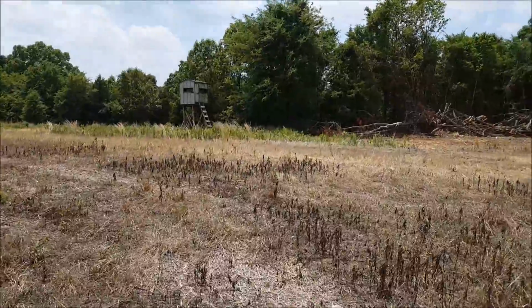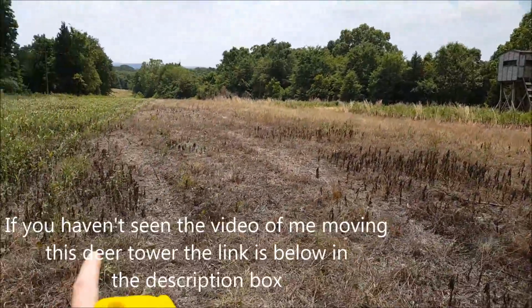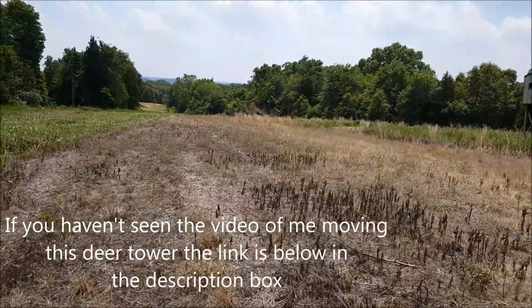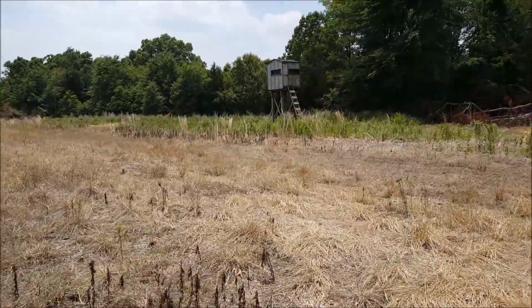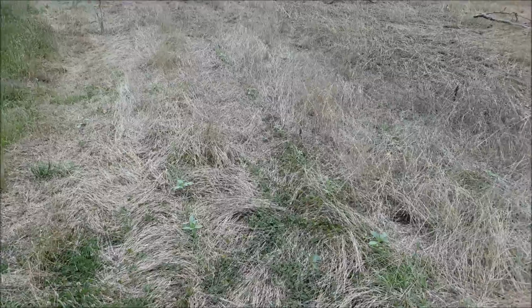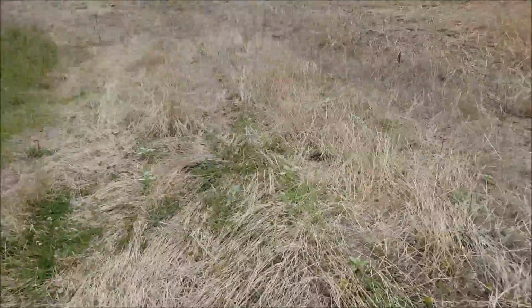That's the deer tower I moved. I gotta fix it up and level it and tuck it in the woods. This brown here is, I'm just killing that off, waiting for my fall planting. But I did plant some sunflowers over here. Let me show you that. Just for the heck of it, I threw some in the planter and planted some.